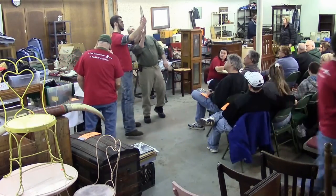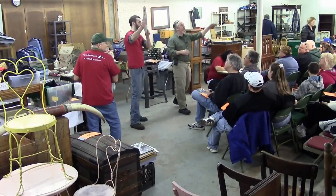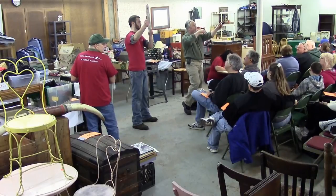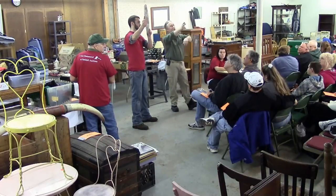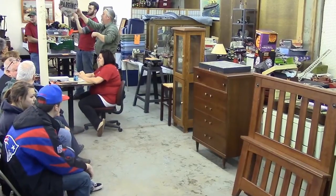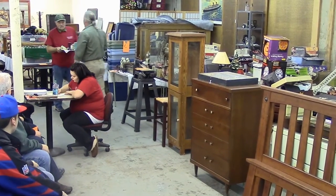This nice metal no parking sign, we'll start that up at $10. $10 now 12.5, 15, 17.5, bid now 20, 22.5, now 25, and 30. 25 now 30 where? 25 and 30. So $25 to bar number 48.